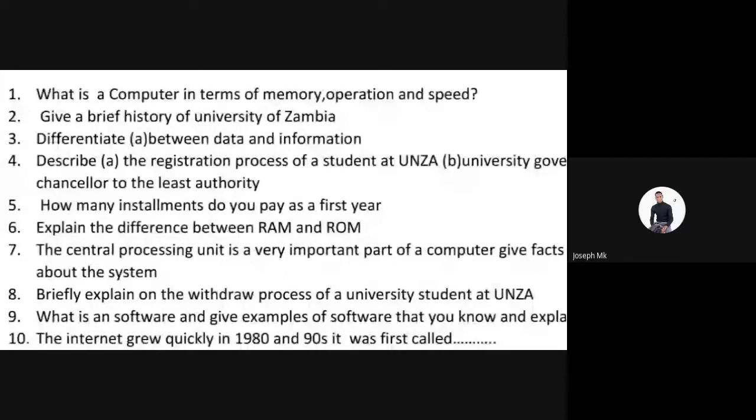Let me just differentiate the two. We know that data and information are similar words, but they are not the same, and they can be differentiated in terms of computers and also in terms of statistics. But I want to focus on the part for computers. In terms of computers, just like what he was explaining at first, data is something which is an input into a computer, or what you tell the computer to do. Then information is just the output, something that you get after you input something. That becomes your information. So that differentiates the two, data and information.